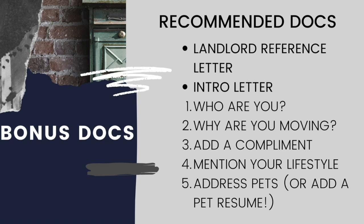The last thing I recommend, if you have pets, is a pet resume. Hey, don't knock it till you try it. Have a dog or two, create a pet resume complete with pictures, training info, and vaccination status. Cats? A photo will suffice unless you want to go the extra mile and make a resume as well. These items may sound unnecessary, but they have been the deal maker for many of my clients.